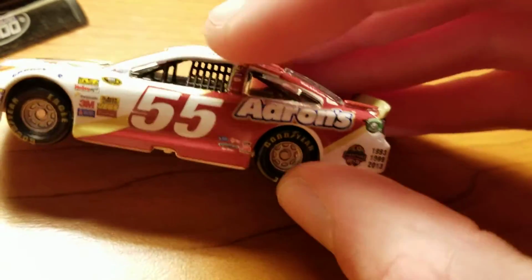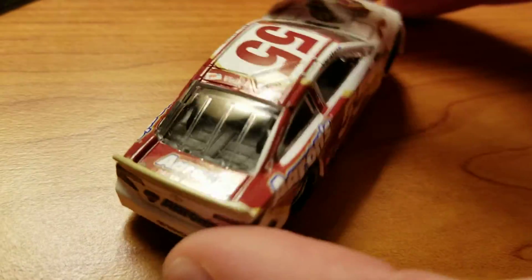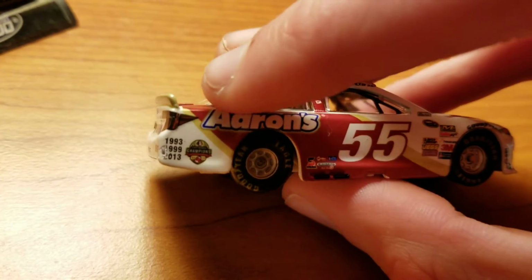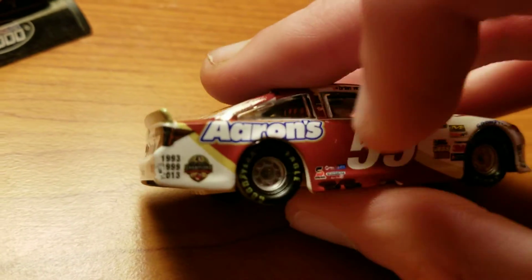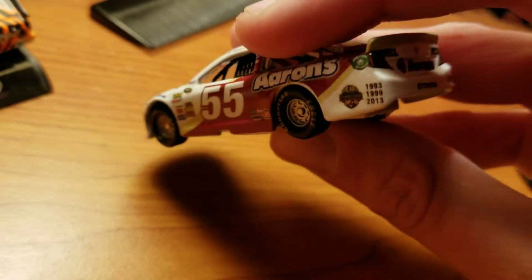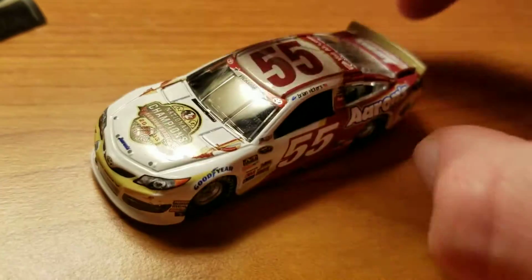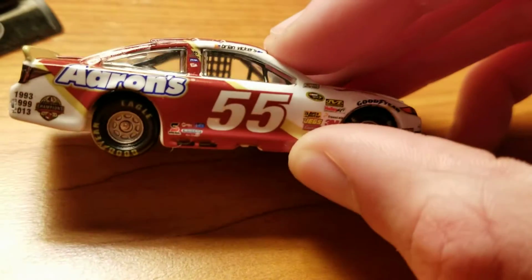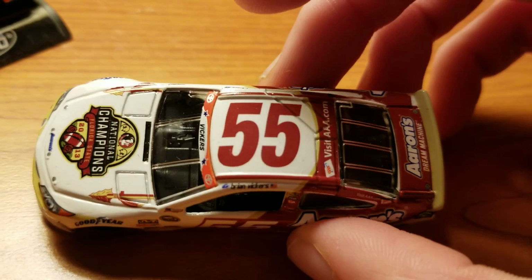Then behind that, you have this mostly red. You have a lot of red, takes over the entirety of the deck lid. But then another diagonal yellow stripe goes from the back of the deck lid down to the rear wheel. And then everything behind that is again in white. And the spoiler is also that yellow. The side numbers are white with red outline, and the roof is just red, really.